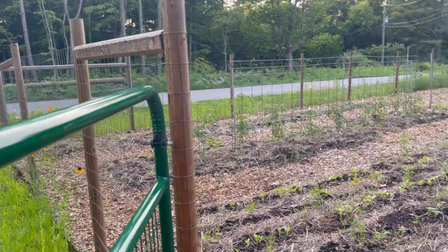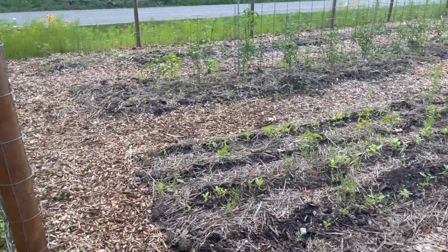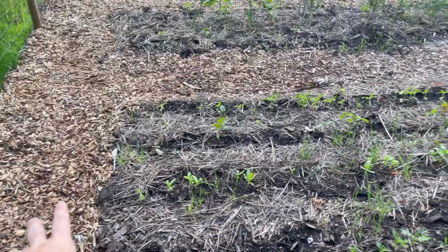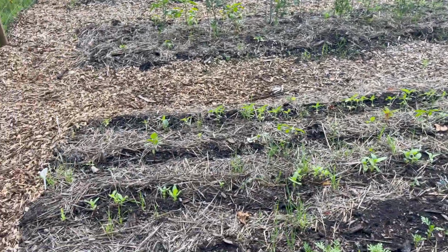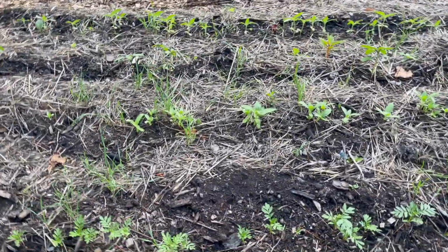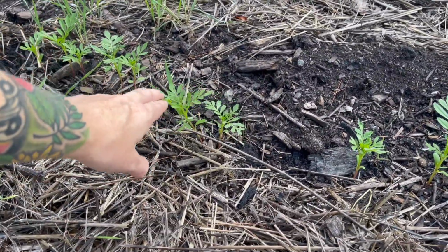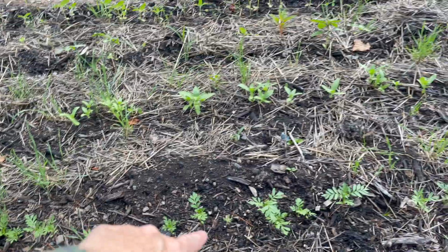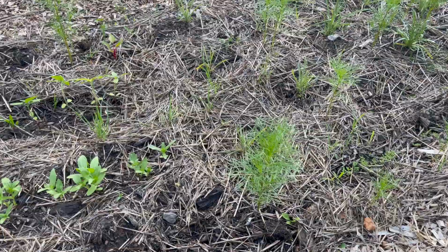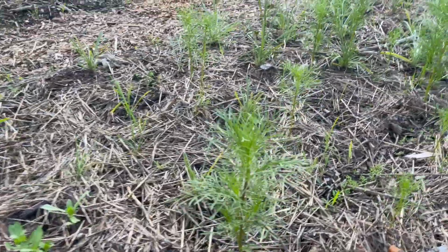So let me show you what I have going on here. We'll start from the front and work our way back. So right here in the first section of my garden, you'll see we have all of these wild flowers growing on the outside. But in this first bed here, we have a lot of zinnias, sunflowers, and giant marigolds. These were the last seeds to go in the ground, so they are looking the most puny, but they're going to just shoot up and be massive in no time.